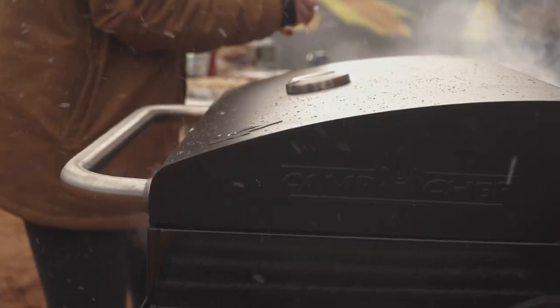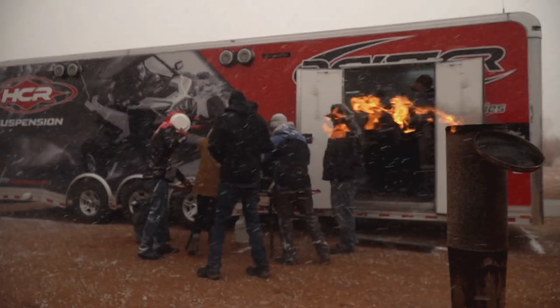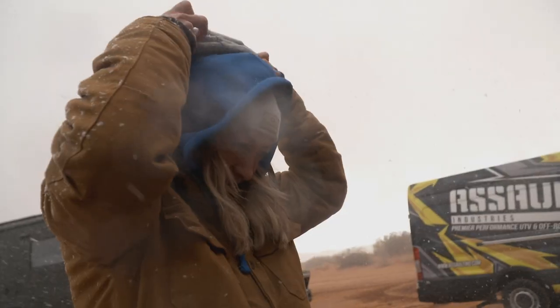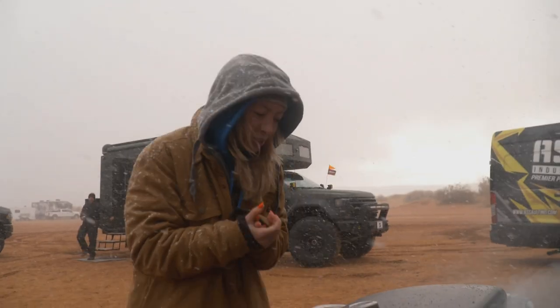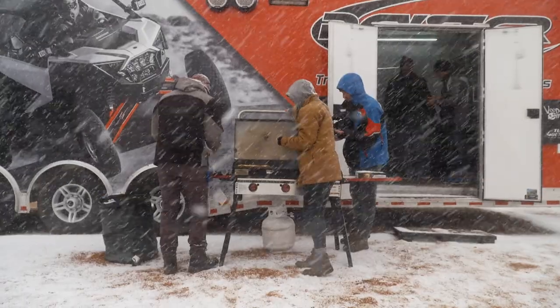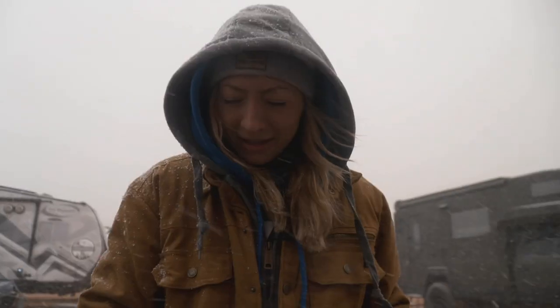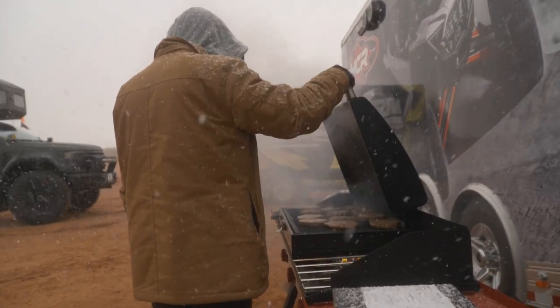Is it snowing right now? Snow on the dunes I was fine with, but this is a little ridiculous. Feels like it's snowing right now. It's snowing! It's all right, I got this. Just eyeballing it, trying to not mess it up. There's snow on the cheese. Don't tell anyone. This is a disaster. Why did this happen right when I start grilling? We could have been in there the whole time. This is a whole nother show.